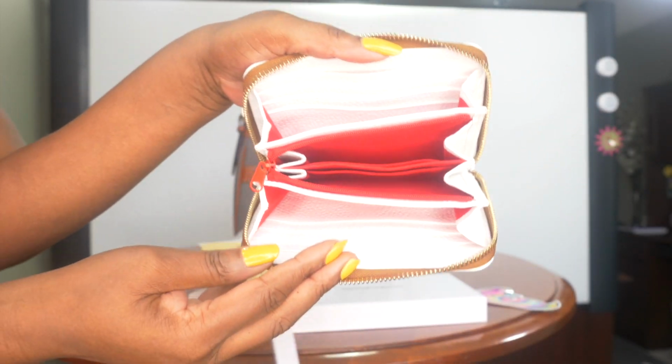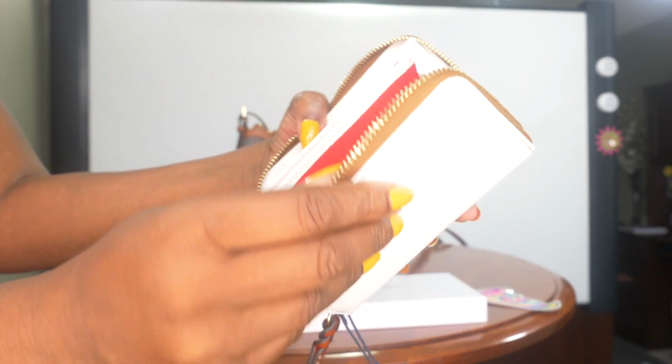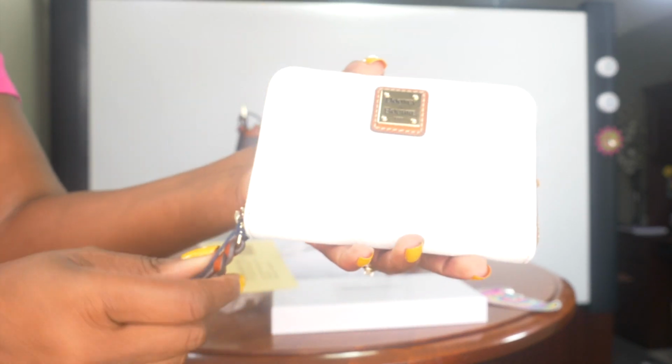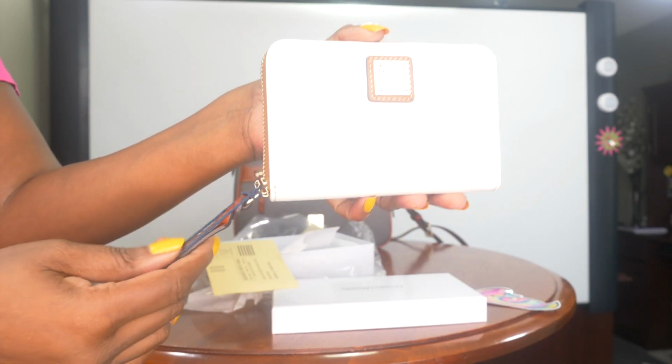This red and white is really pretty. What do you think? And the zipper compartment there, and then the 2 sections here. So even though this is a medium, I think it'll hold quite a bit. So I am in love.